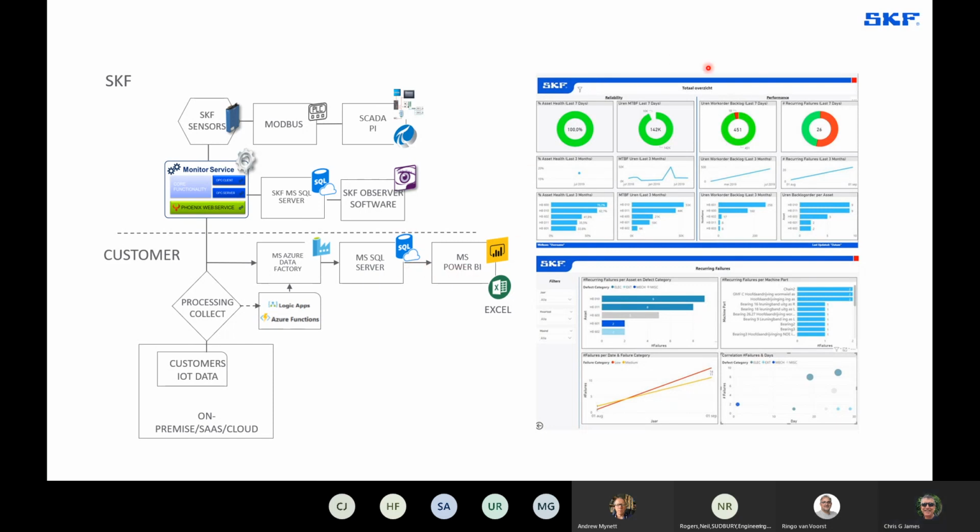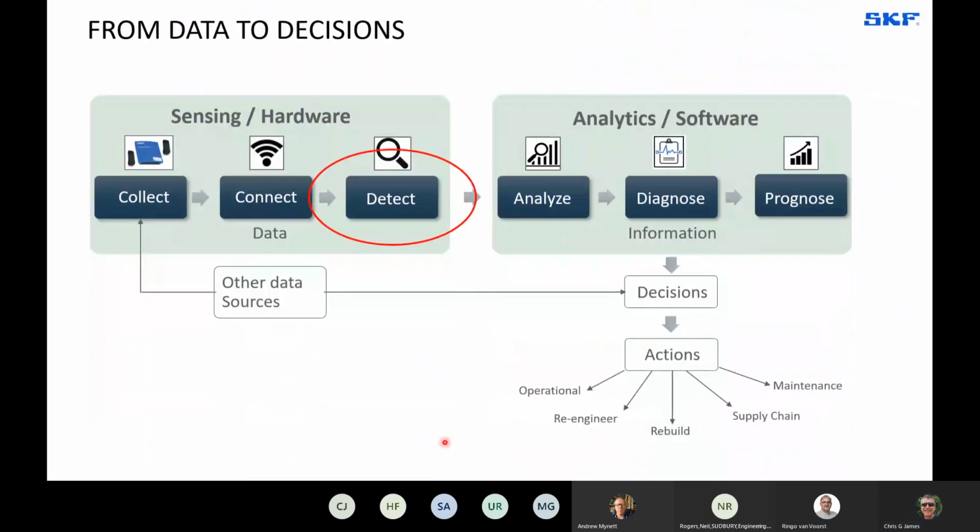And the end result is, instead of complex data vibration spectra that nobody understands, it's much more clearly presented information based on the asset overview, the reliability overview of a plant, rather than the individual analysis results. That leads us on to the next step.